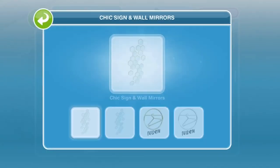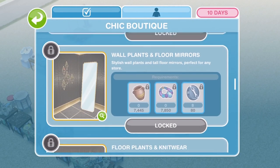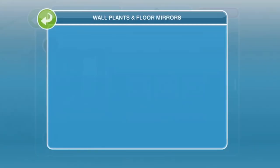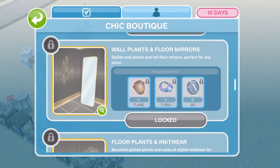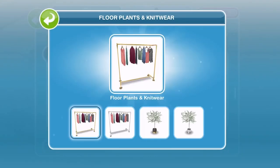It's the clothes that I am more excited for, to be honest, although they are really stepping up their game. Who would agree that Sims Freeplay is really stepping up their game at the moment with the furniture items and things? I absolutely love it. These wall planters, are they wall planters? Yeah, wall plants. They're amazing. I love them. And then we've got floor plants and knitwear. Beautiful potted plants and stylish knitwear for your customers.